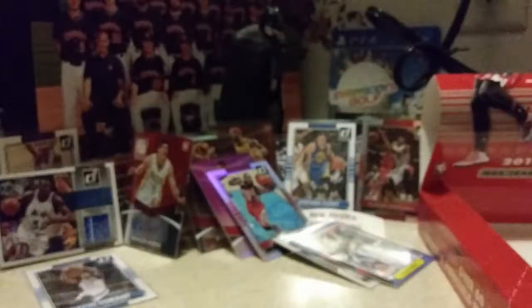I will have to say I have been very impressed with this box and this product. All the short prints. I did read that there were a bunch of parallels in here, but I did not think we would be getting a ton of them. But I am happy that we did. All right, so we are going bottom right now. Last stack of the box.